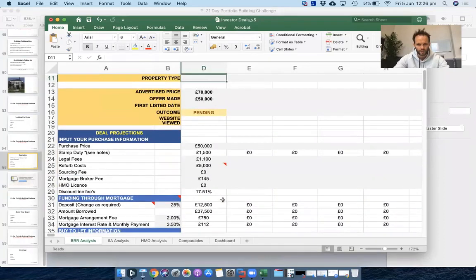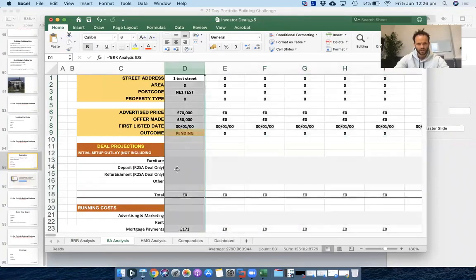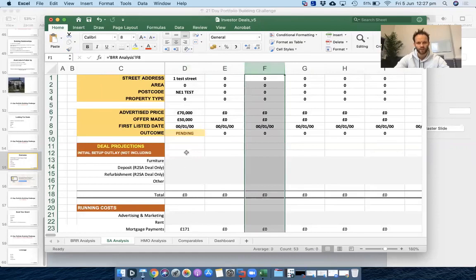And what you then do is we go on the SA analysis page, and you can see all that data is starting to populate through on this page in this section here. And this refers to, so each column is basically a property, and it all starts from the BRR analysis page.